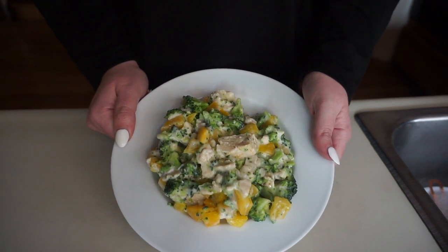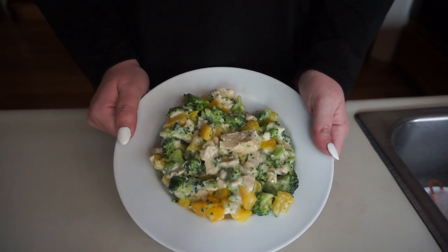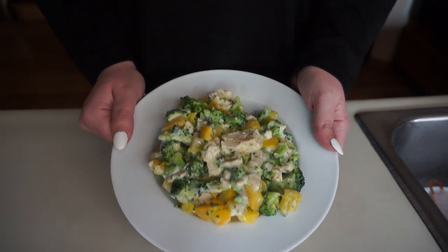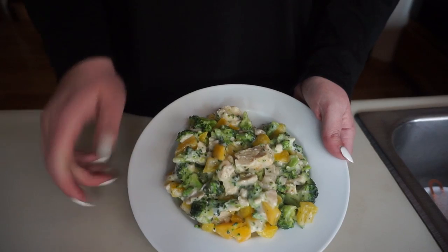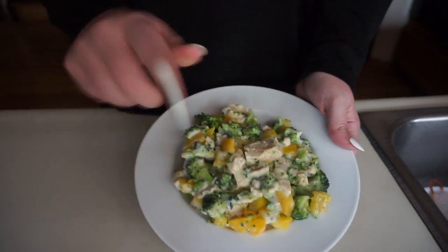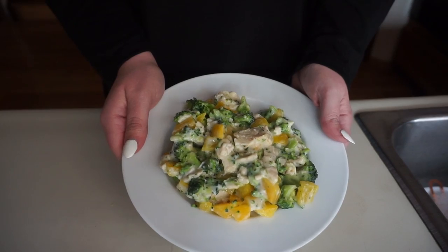I actually really, really like this as just an on-the-go option. If you guys are looking for something easy and you guys have a lot of stuff going on and just need something that's in your freezer ready to go, this is really, really good. So this is going to be my lean and green meal for today, and I will check back in with you guys for fueling number four.